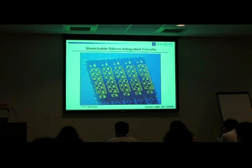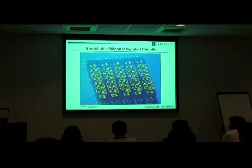So for these waves, the wavelength is maybe a few hundred microns, and the wave amplitude is a few microns. But that kind of mild wavy shape is enough that allows you to take this circuit and then stretch it back and forth this way or that way, or whatever way you want, without changing significantly the properties of the devices, or certainly not fracturing the silicon. To some limit, I'll come back to that in a second.